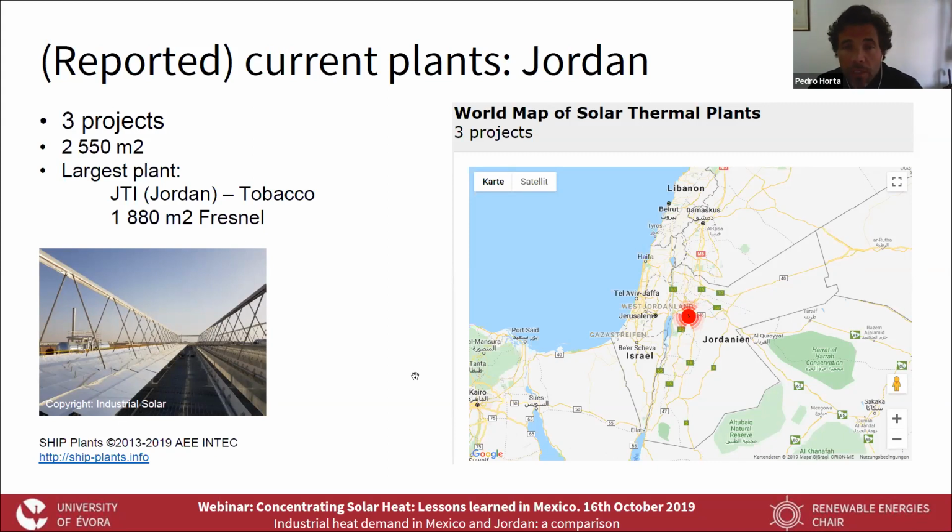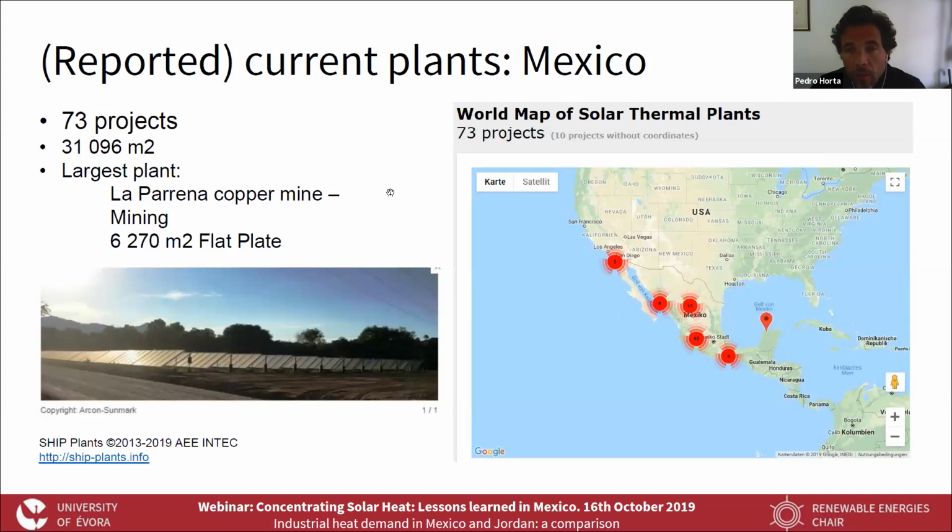And when we look into the same information in regard to Mexico, actually the situation is much more promising. We can find already 73 reported projects with a total installed solar collector area of more than 31,000 square meters. The largest of the plants reported in the database is a copper mine in La Caridad, using 6,270 square meters of flat plate collectors. So this is, to me, a good indication of the potential of this technological solution in Mexico.